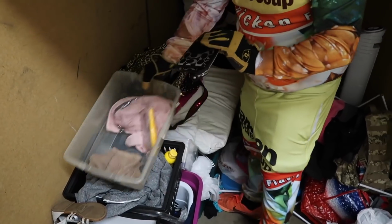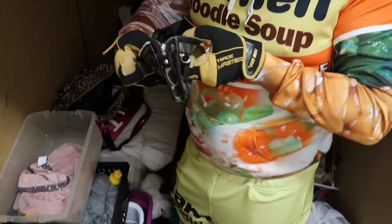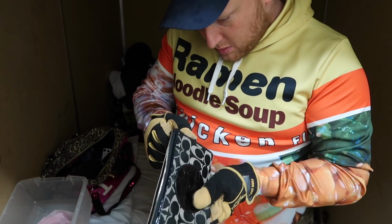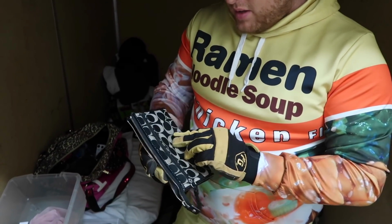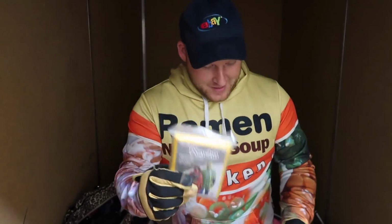So far, I gotta see if this is real or not. I mean, stitching looks pretty good. So, uh-oh. I don't know if it's real, I'll have to check it out. Now I'm looking at it, it may not be. We'll see, guys. We need this poncho today, guys. It's actually raining right now. So we'll keep that poncho.